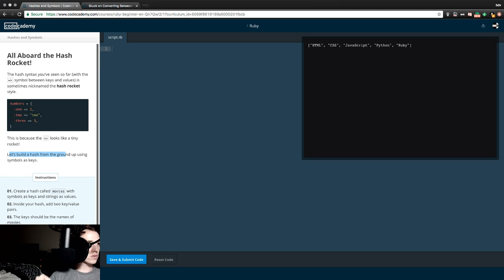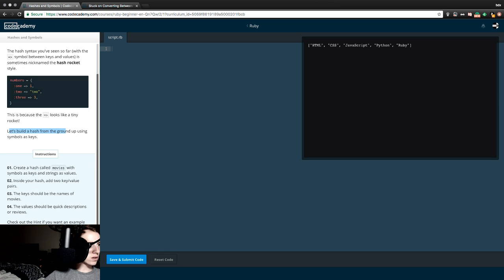Let's build a hash from the ground up using symbols as keys. Create a hash called movies with symbols as keys and strings as values. Inside your hash, add 2 key value pairs. The keys should be the names of movies. The values should be quick descriptions or reviews.